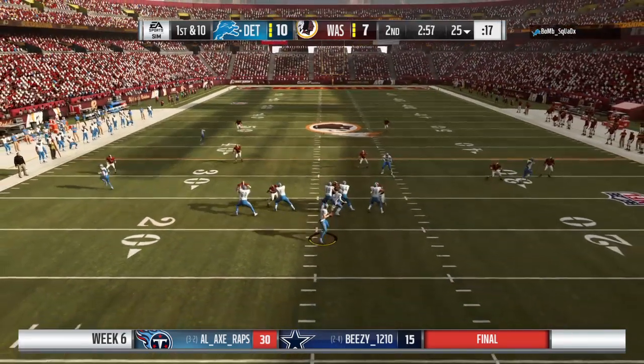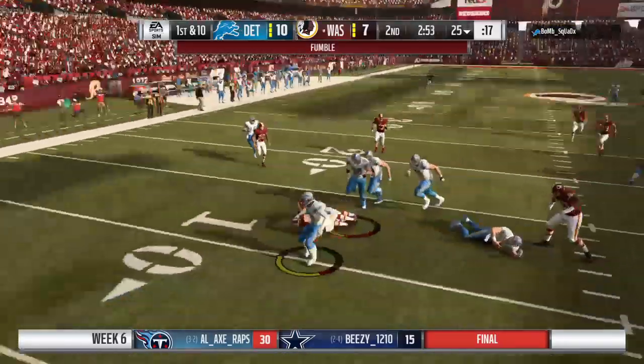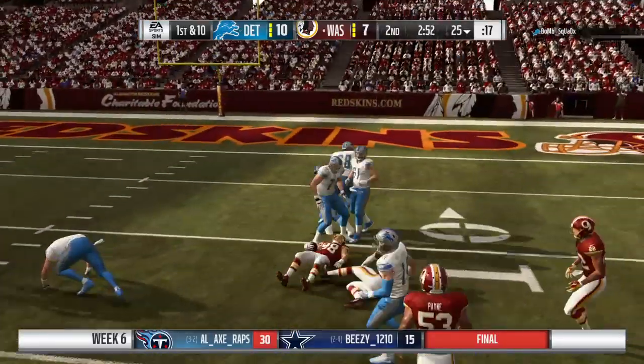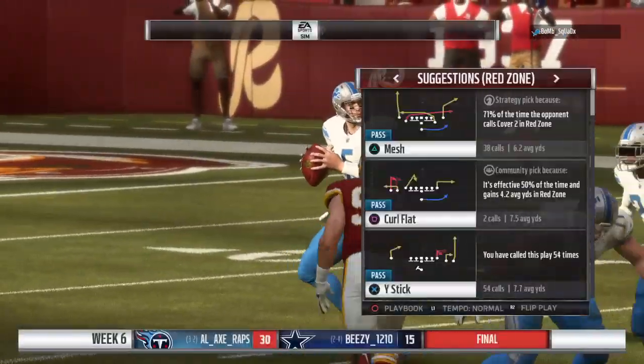They'll come out throwing here to start the drive. Nowhere to go here. He lost the football. Into the Redskins have it, they do. A little careless with the football, and he also had a fumble loss last week, didn't he?